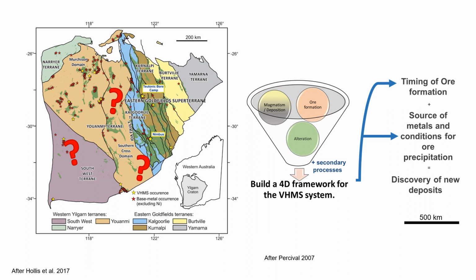And with that, we can build a 4D framework for the VHMS system, which basically accounts for the 3D evolution of this deposit in time. And with that, we're able to better understand the timing of ore formation, as well as understand what is the possible source of metals and what are the conditions for the ore precipitation. And that will ultimately lead to the discovery of new deposits.